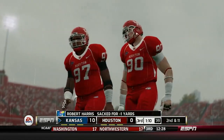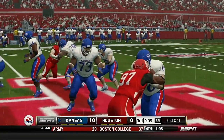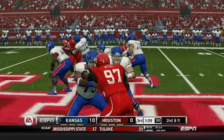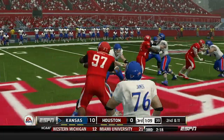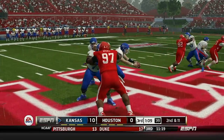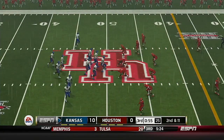And they bring him down for a sack on the play. Loss of one on the play. That'll bring up second and 11. Second and 11 coming up now. Ball on the 49-yard line.